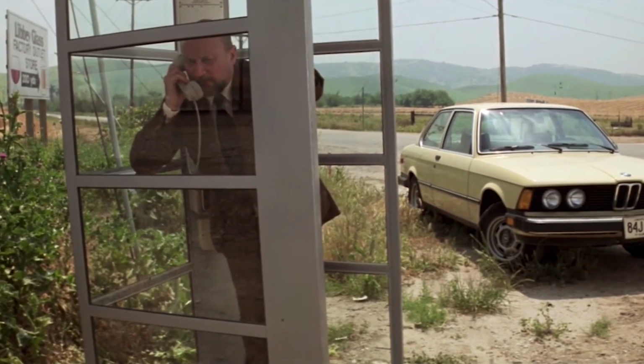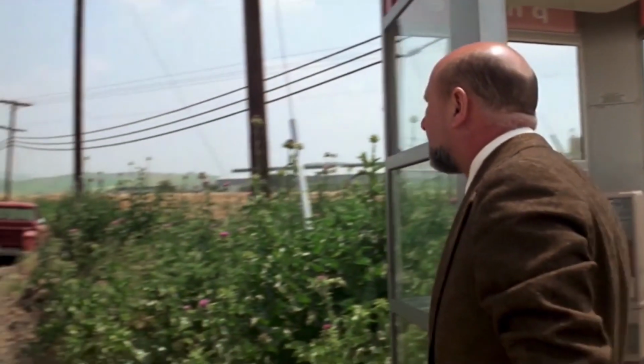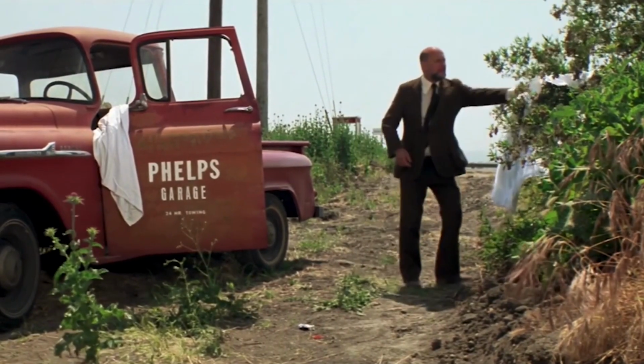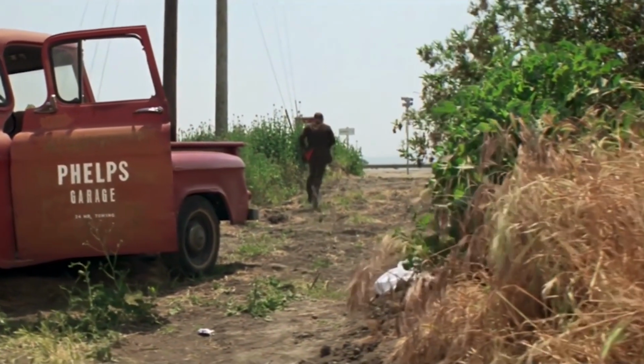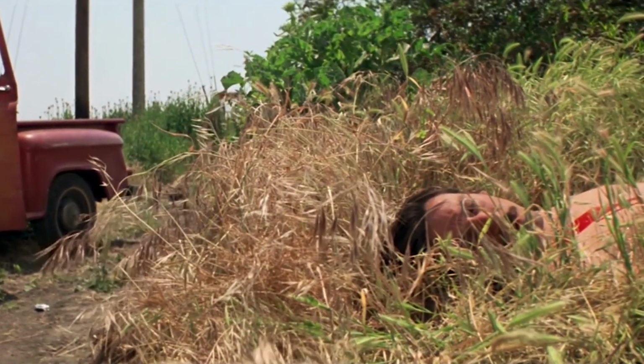Loomis, being the smart man that he is, chooses the most narratively convenient place to make a phone call. He then immediately, expertly, stumbles onto an abandoned truck from the Phelps garage. He finds Michael's clothes from when he was at the mental hospital, and as he leaves, we pan over to the bushes, where the driver of the truck is revealed, now a bloody corpse stripped of his jumpsuit.